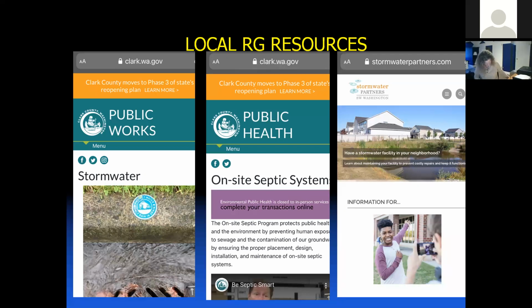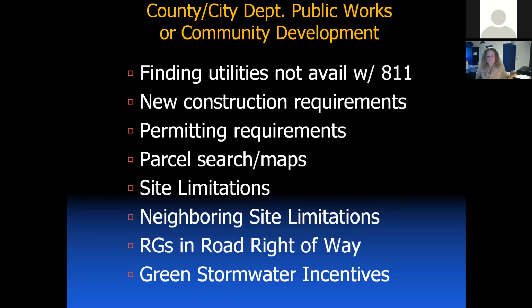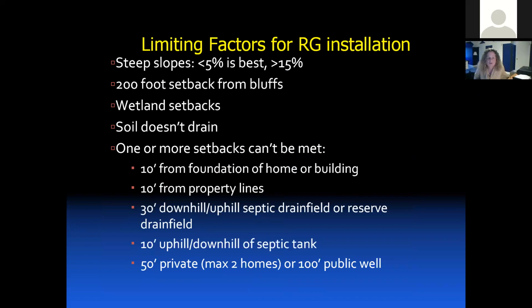And I do have a slide that talks a little bit about septic system information. Here's where you find it. But there's another public health menu for land records, but here we go. So you want to be 30 feet downhill or uphill, it doesn't matter, 30 feet away from a septic drain field or reserve drain field. And that also includes your neighbor's drain field. And then you want to be a minimum of 10 feet away from your septic tank. So you can be a little bit closer to the septic tank, but it's the drain field that we really want to protect for obvious reasons. Great question, thank you. She says that's perfect, thank you.